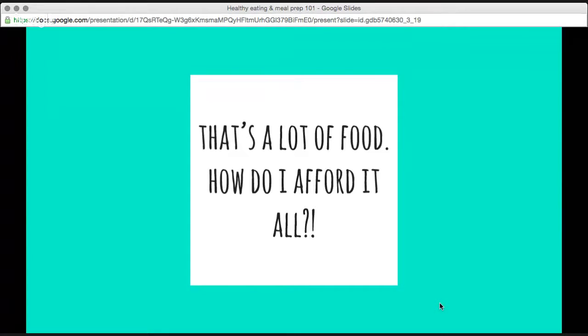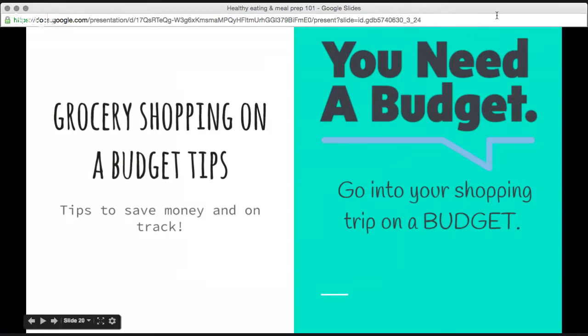So that, right, it's a lot of food. How am I going to afford it all? Well, that is why I have some awesome tips for you for grocery shopping, to let you guys know exactly how I typically do this. So essentially, grocery shopping on a budget tips. These are tips to save money and stay on track.